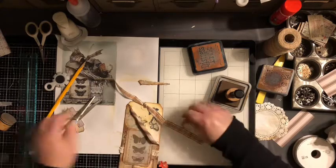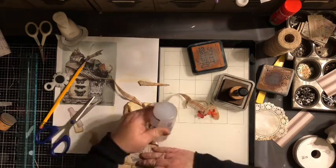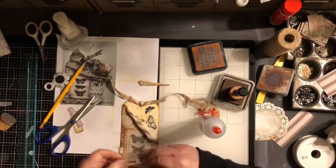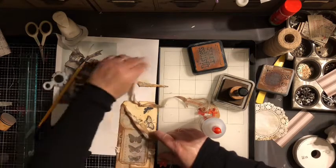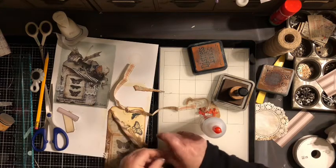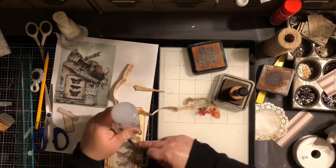Alright, now, art glitter. Or not art glitter, 3-in-1 glue. Bet you're screaming at me again, aren't you?